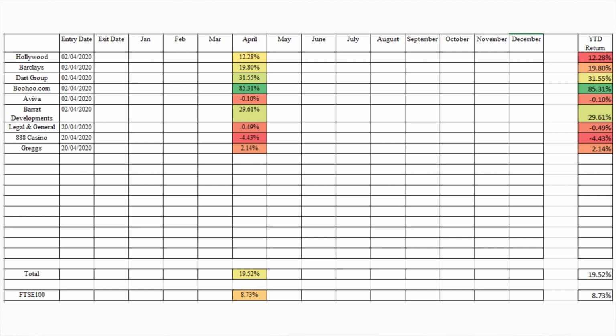So the first stock in there is Hollywood Bowl that did a 12.28% return, which was pretty good. We had Barclays, which returned 19.8%. We had Dart Group, which came back with a 31% return. We had Boohoo.com, which was 85%, and Aviva, that was negative 10%. That's pointless, it was like flatline. Barratt Developments was a 29.61% return.